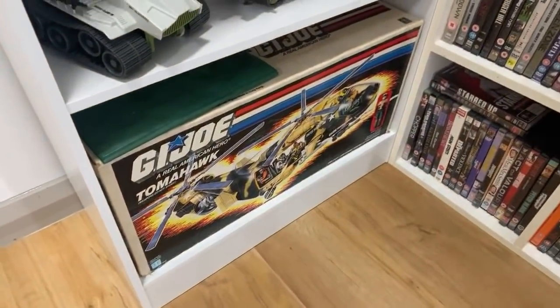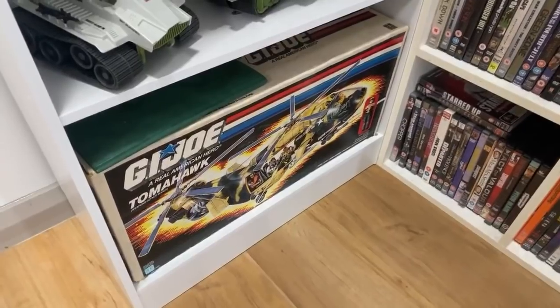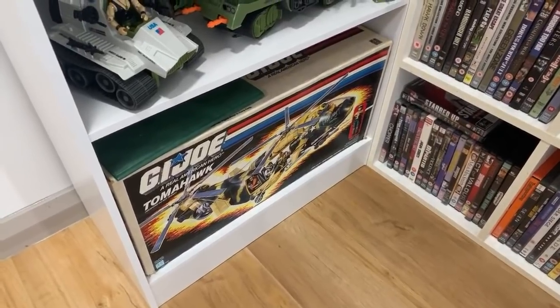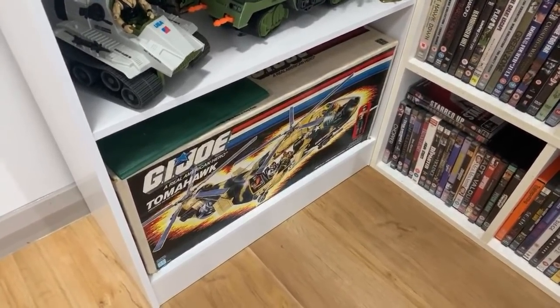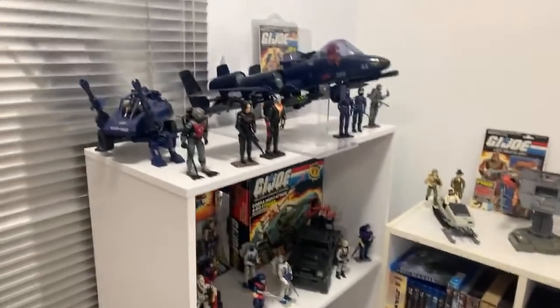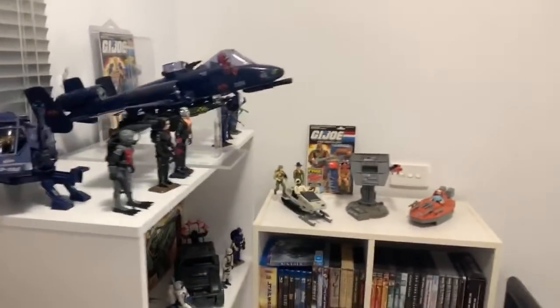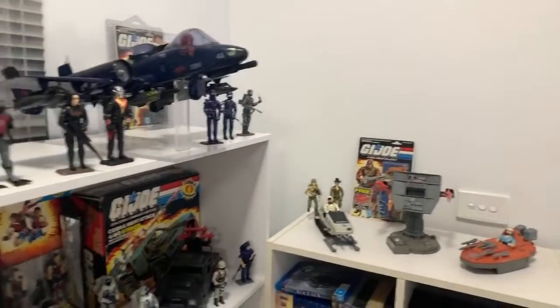And down here I've got the Tomahawk. That's a really minty, complete Tomahawk. The only thing missing is the microphone for the pilot. I would really, really like to display this Tomahawk, but because of the wingspan, I've only just managed to get the Rattler on there. See, that acrylic stand actually overhangs the shelf just slightly. I would really like to display the Tomahawk and the Sky Striker. I've also got the Sky Striker. Yeah, I'd really like to be able to display those somewhere, but just due to the size and the wingspan, they're very, very difficult to display. So, all right, let's see if I can walk in backwards without tripping over.